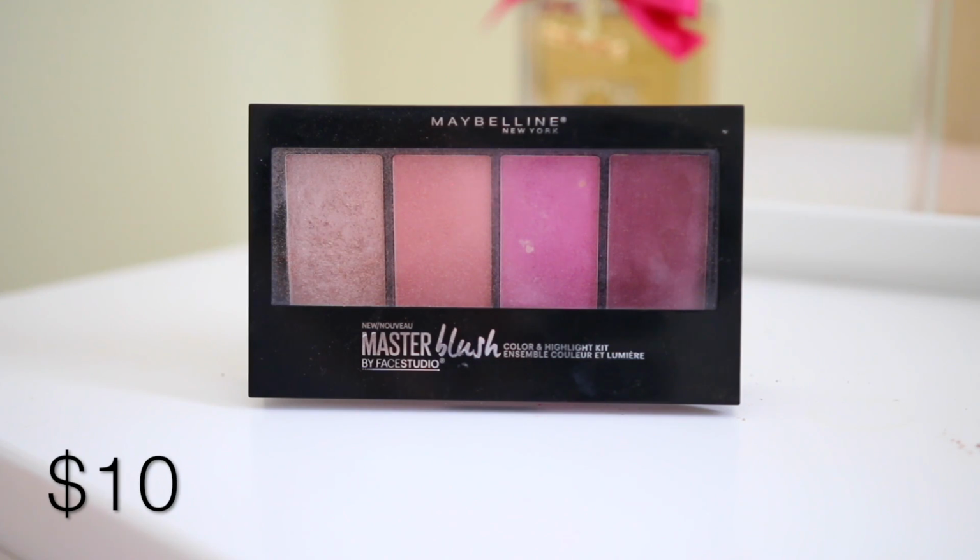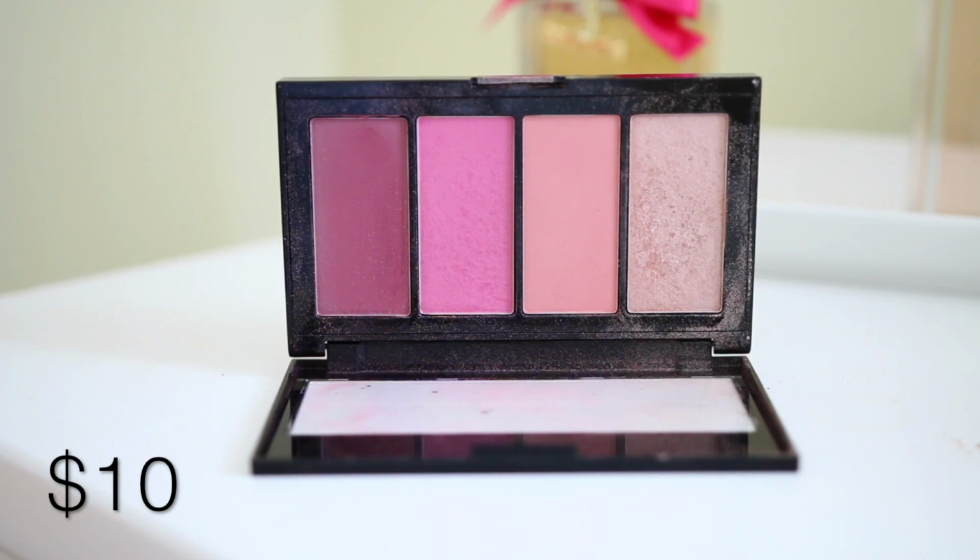Okay, for blush, I know that I just talked about this in my current favorites, but I had to give it another honorable mention. The Maybelline Master Blush Color and Highlight Kit. Girl, if you don't own this, I don't know what you're doing. Go out right now to the drugstore and purchase this because I can't stop talking about it. I can't stop using it. You get 3 full-size blushes and a full-size highlighter. I'm wearing these 2 light blushes today, as well as the highlight. You guys, it is so stunning. I'm so impressed with this palette.